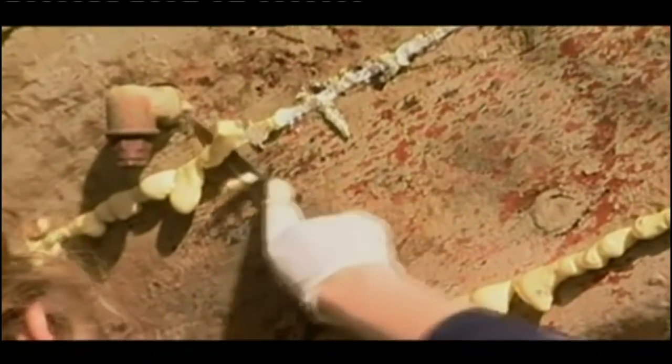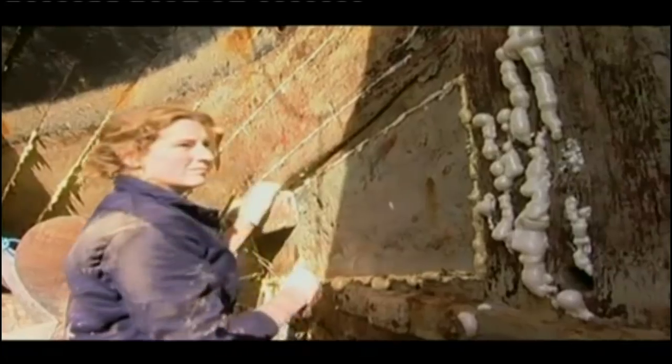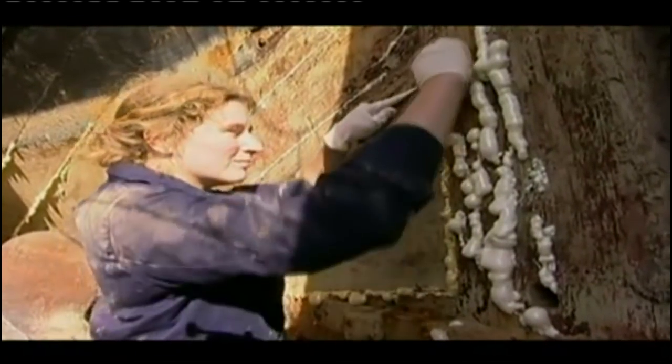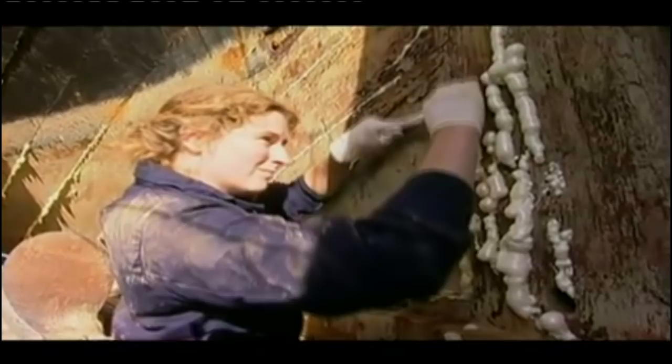In fact, although it looks a right mess, once it's hardened off and the excess cut away, it does seem to do the trick, leaving a solid seal deep within the crack. Let's just hope it's waterproof, because all this lot will be under the water in a few weeks' time.